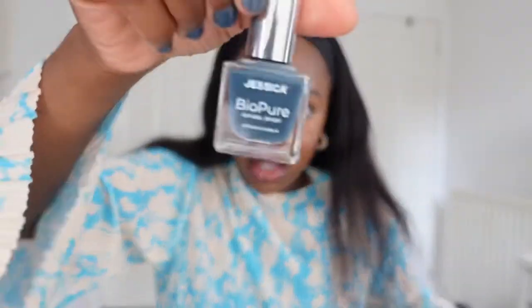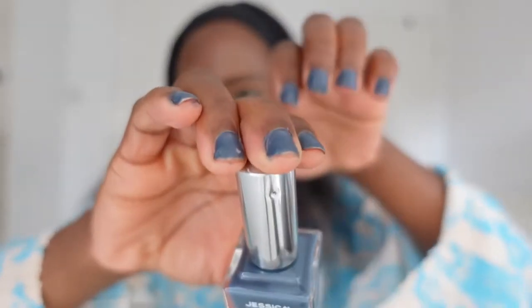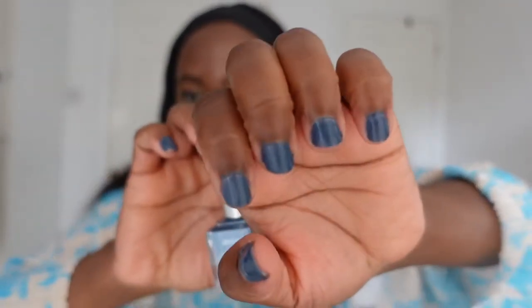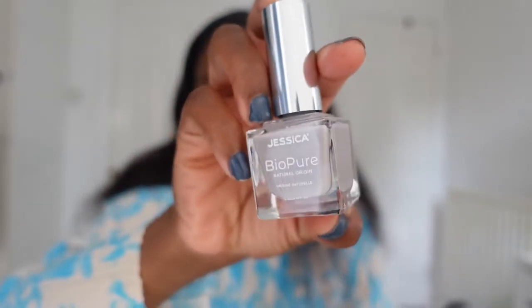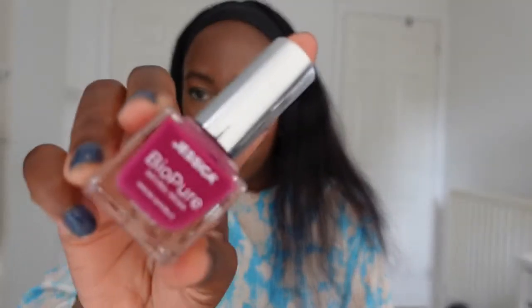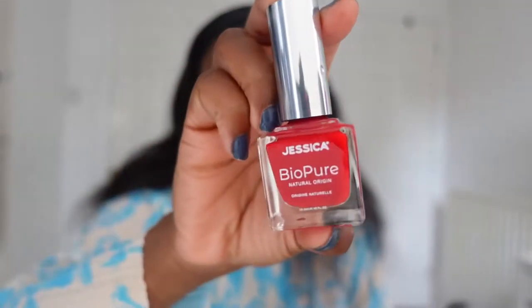So here's the color. This is one of the colors which I have on right now. I'll show you it. So pretty. That's that. Here is another one which I'm gonna have in a few days. Here is another one as well. Love it. Here is the red, which I want to paint my leg right now. And then here is the pink. I'm going to paint my leg the red one right now.